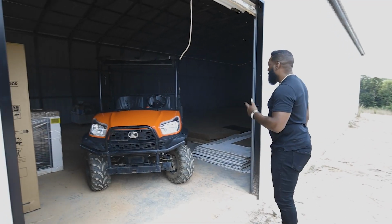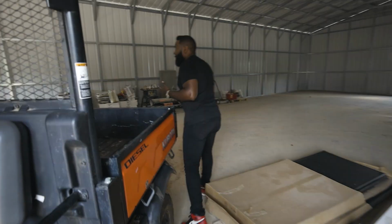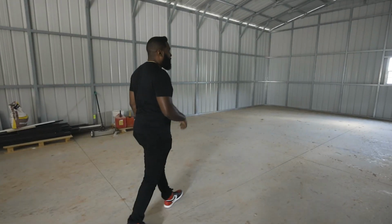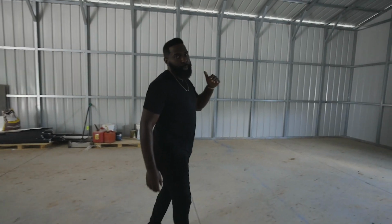All right, so the Kubota is in here for now, but it won't be for long. This building here is broken up into 3 sections. The first section with the roll-up door is the gym. The big middle section is going to be the new YouTube studio. And then the last section is going to be my barber shop. So my barbers can come here and cut my hair. Also our cigar lounge, hang out with the liquor wall, the whole 9.